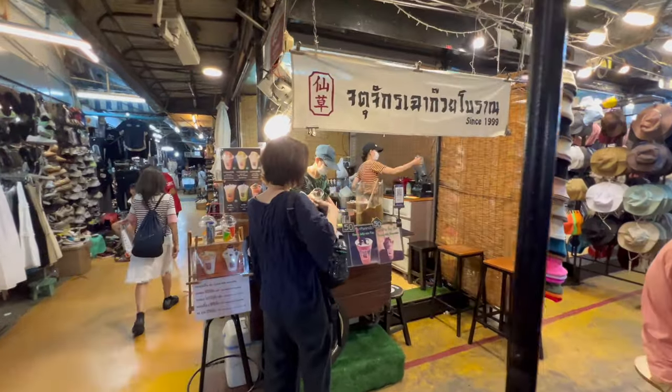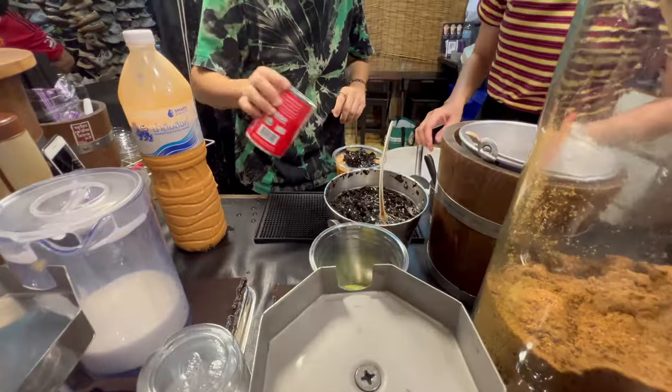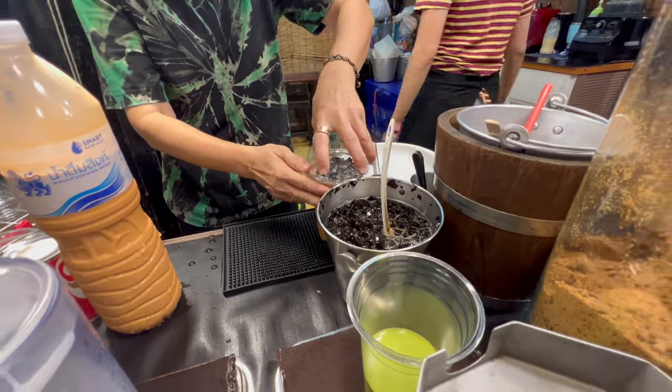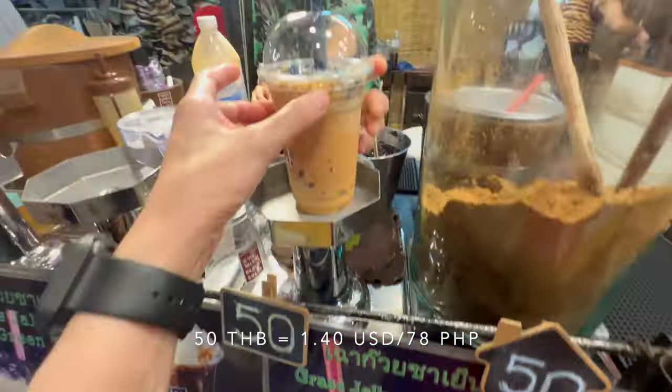Super thirsty right now, so let's try this out. Look, James, I'm trying something new. I got this one. Grass jelly mixed tea, 50 baht. Wow, thank you.